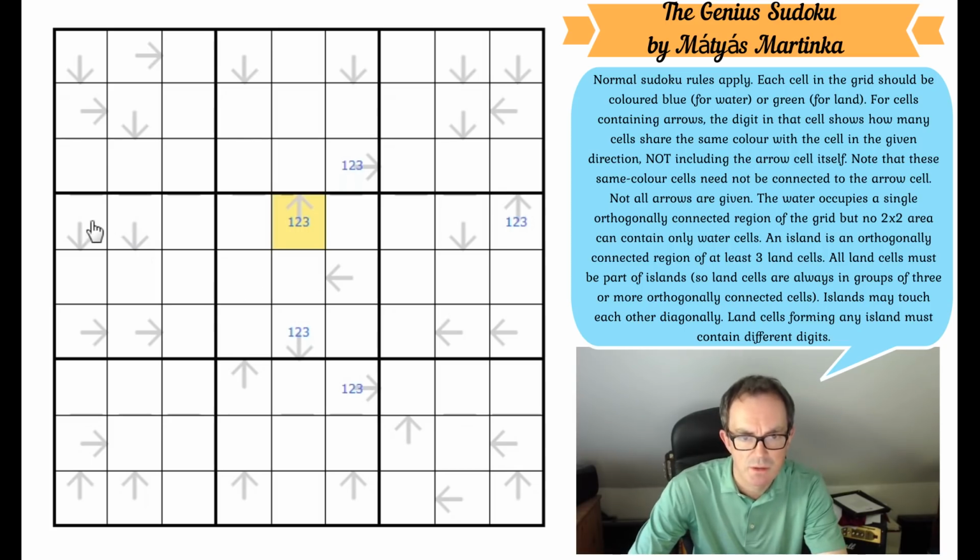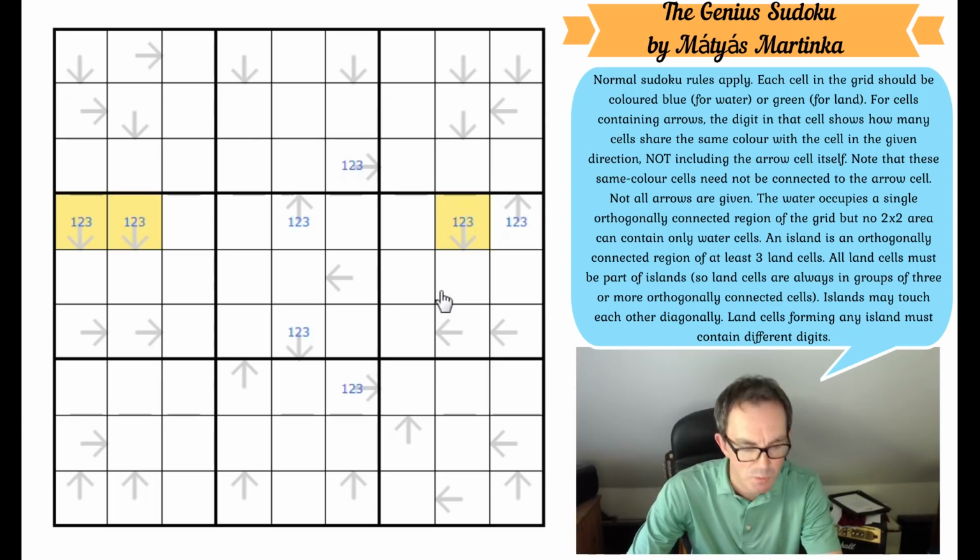In fact, if we have a look along this row of the grid, we've got arrows pointing downwards here that can't be bigger than 5 because they've only got 5 cells underneath them. So there's actually a quintuple in the grid straight away, look. So those squares have got to be 6, 7, 8 or 9, which is completely useless but interesting all the same.